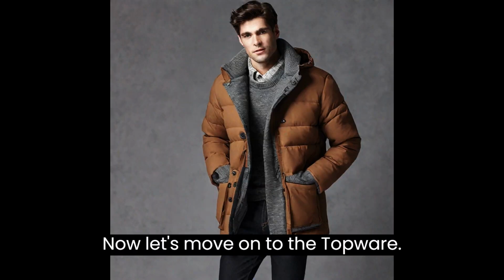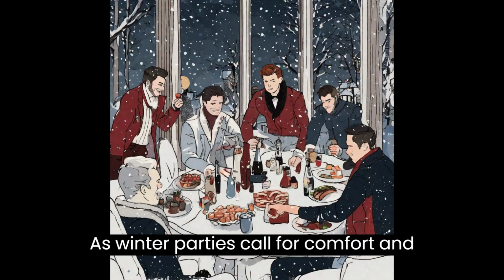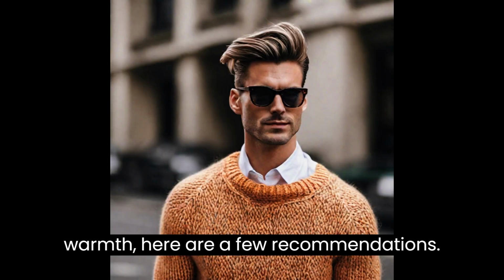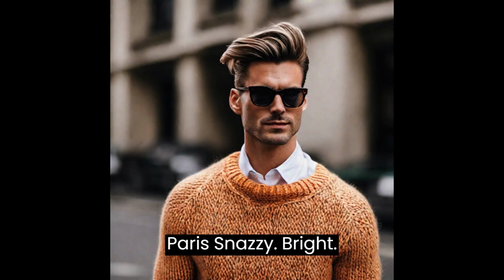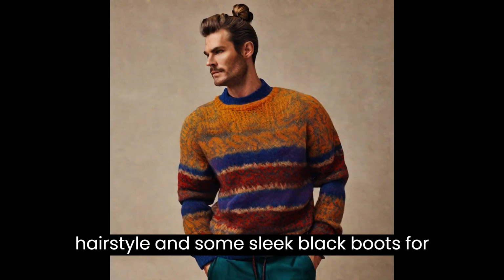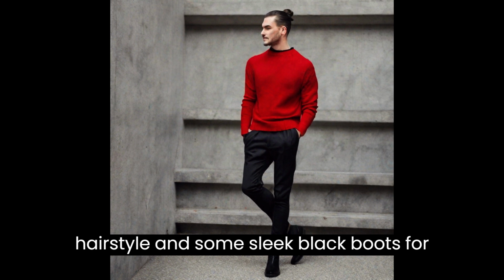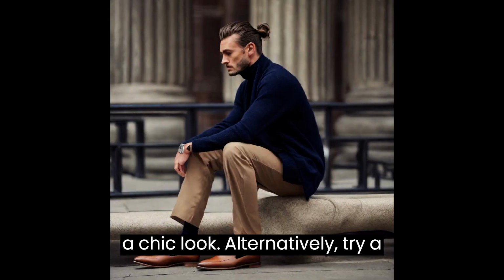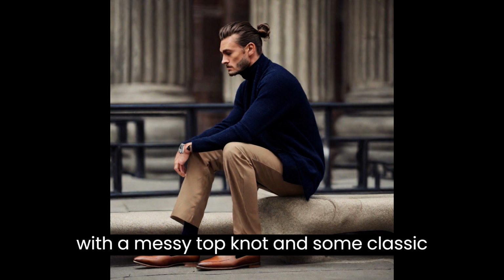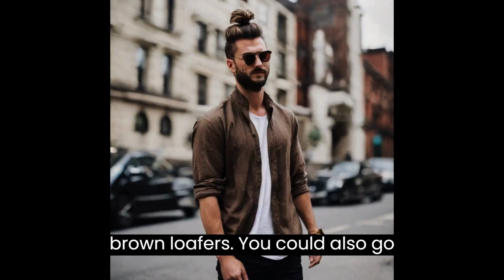Now, let's move on to the topwear. As winter parties call for comfort and warmth, here are a few recommendations. Pair a snazzy, bright woolen sweater with a casual, low-bun hairstyle and some sleek black boots for a chic look. Alternatively, try a navy blue cashmere cardigan, teamed up with a messy top knot and some classic brown loafers.